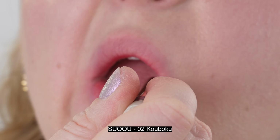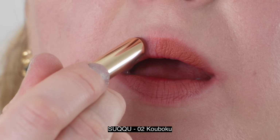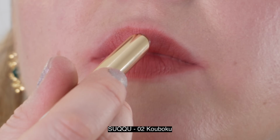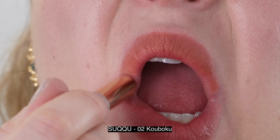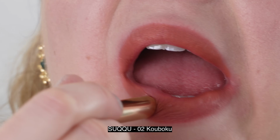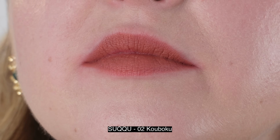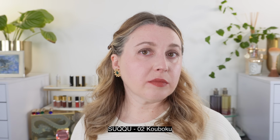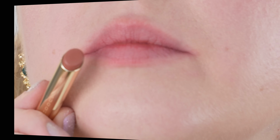So the SUQQU Velvet Fit lipsticks, you purchase the refill and the case separately, and we do a slightly different pricing depending on where you're purchasing. So I'm just going to give you the yen prices. The Velvet Fit lipstick refill retails for 4,840 yen, while the case is 990 yen. So when I purchased these, it converted to 25 pounds for the refill and 667 pounds for the lipstick case.